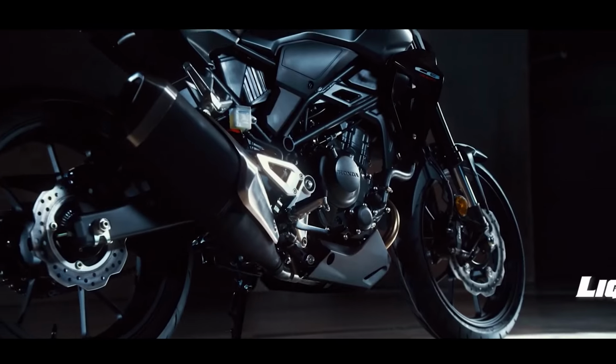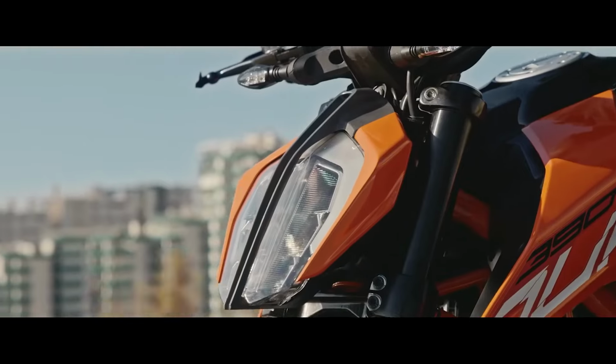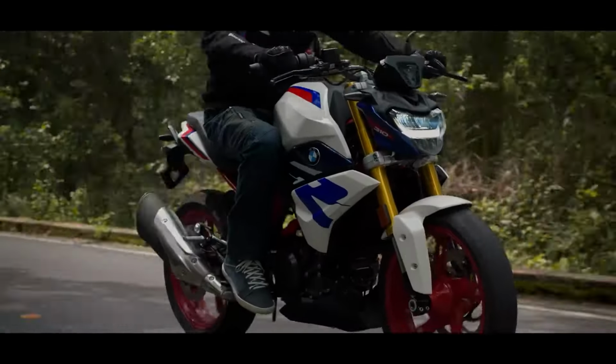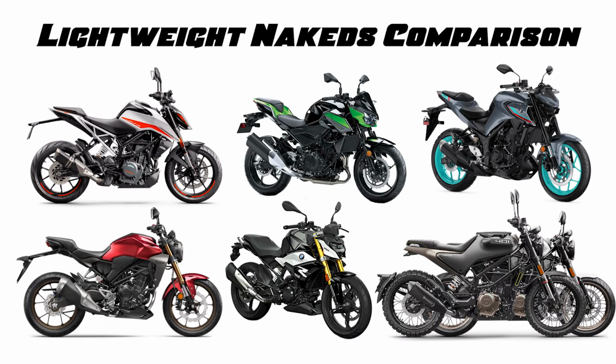Which 300 to 400cc motorcycle can strike the perfect balance between good value for money, exciting enough to ride over a long time, and looks to match their gorgeous liter bike versions? Let's compare in detail the top 7 motorcycles in the naked motorcycle segment.